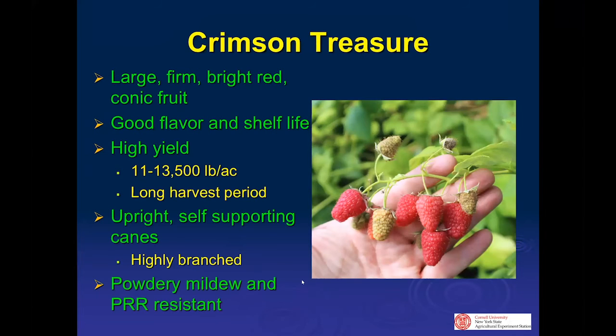Then we'll move into some of my varieties. So this is my latest variety, Crimson Treasure. So this was developed in New York in the soil and has large conic fruit, as you can see here. Good flavor, good shelf life. It darkens a little bit, but doesn't go purple. It just gets a little darker red.